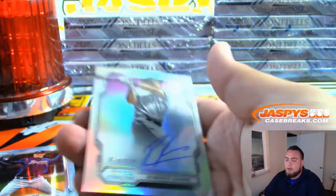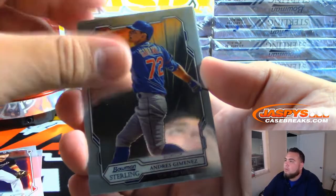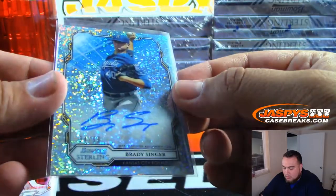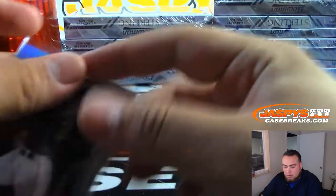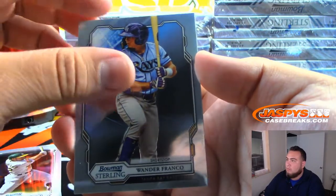And Robert Ramos to 150 for the Colorado Rockies. Chris Shaw to 199. And a Brady Singer, very nice, to 99, sorry. Kansas City with that one. Ryan Blanton, Baltimore Orioles.